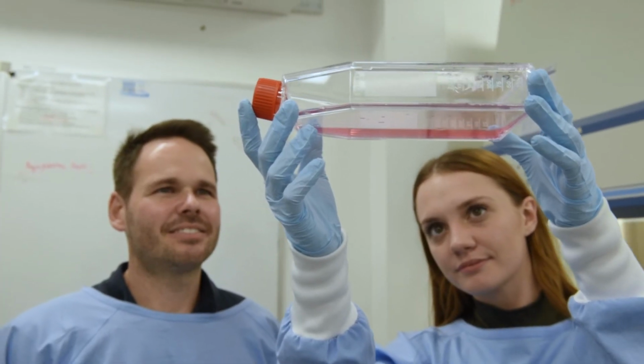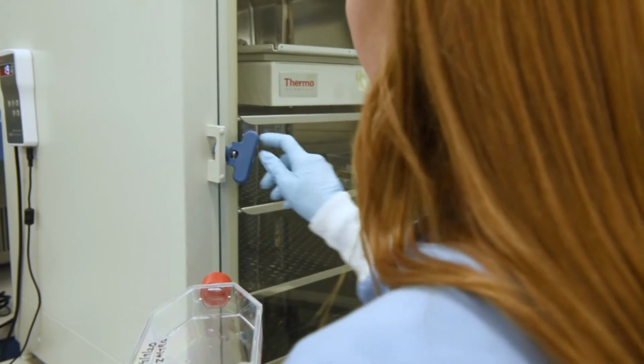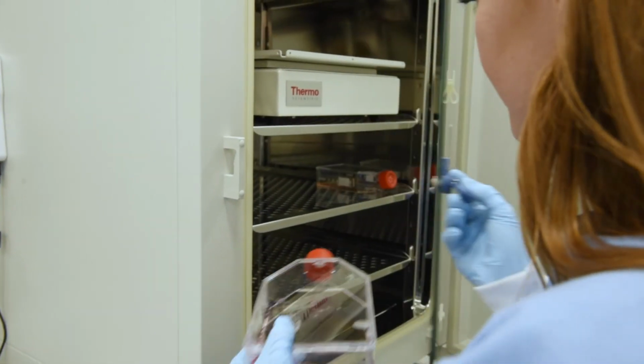This PhD scholarship from Dementia Australia has given me the opportunity to continue my research over the next 3 years. And this means a lot to me because this project could have a real impact on people with dementia and their families. And so that inspires me to continue working on this in the future.